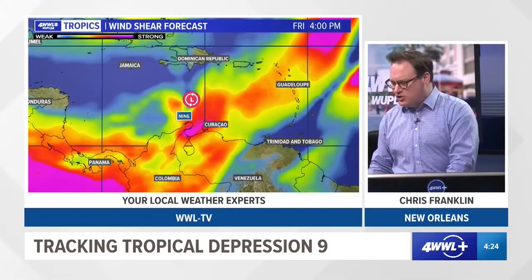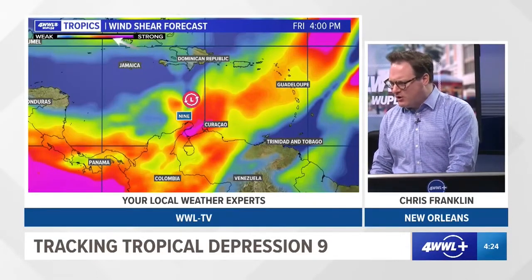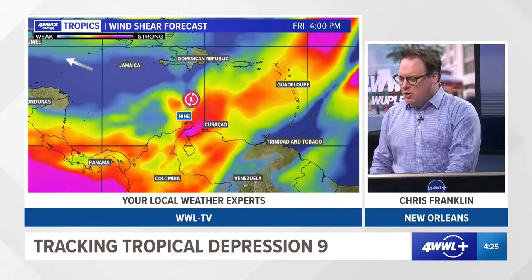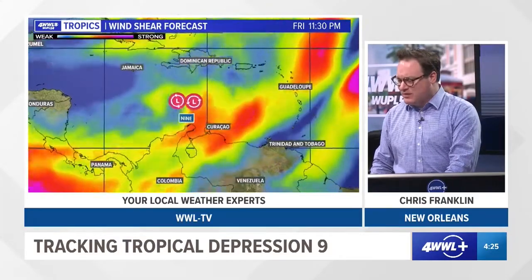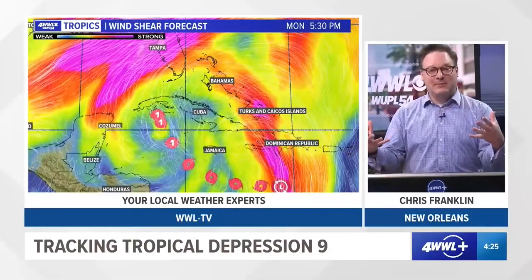This is a look at the wind shear over TD9. Right now, these brighter colors, the oranges to reds to fuchsia, that is the strong wind shear on the eastern side and almost over the center of the storm. Note the lack of wind shear, though, across the western and central Caribbean. So as the storm continues along that path, the wind shear slackens off and the storm is able to organize.